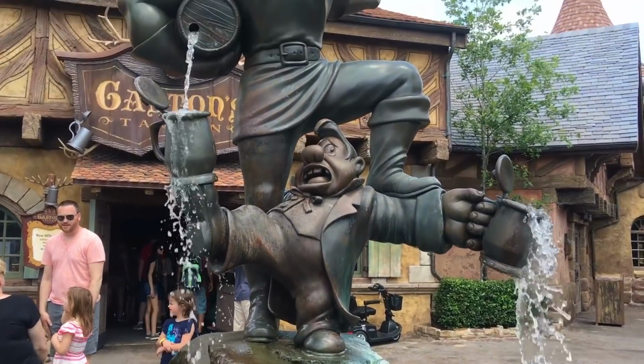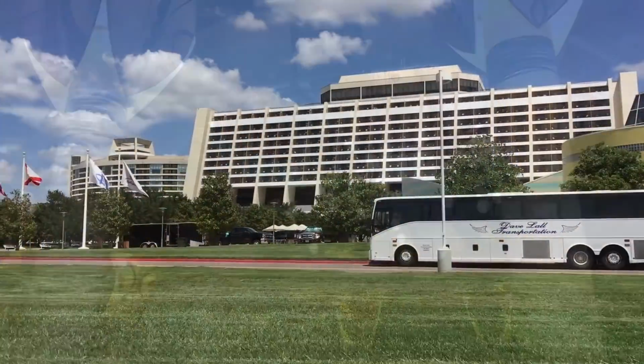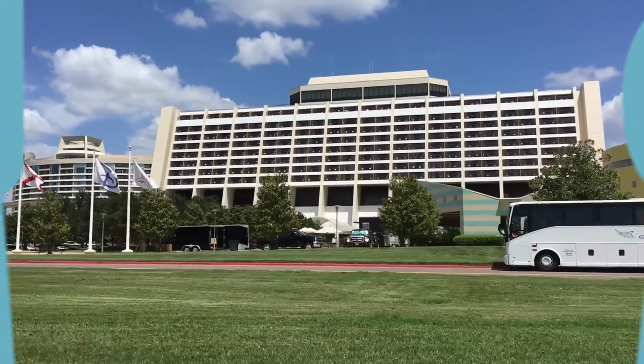From free omelets to killer cinnamon rolls, we have got some awesome choices for you for budget breakfasts in Walt Disney World. Let's get started.